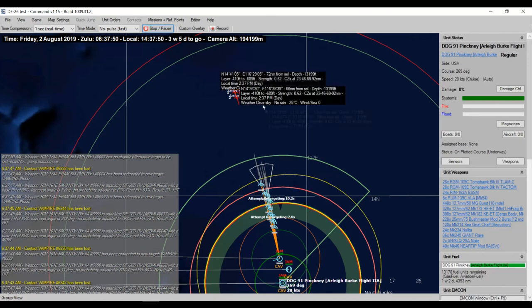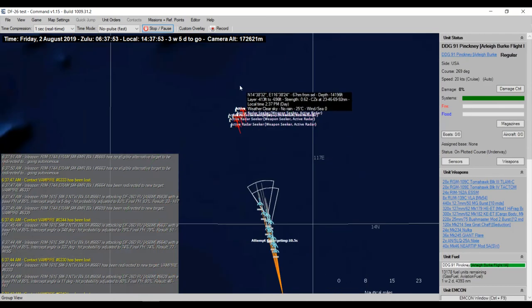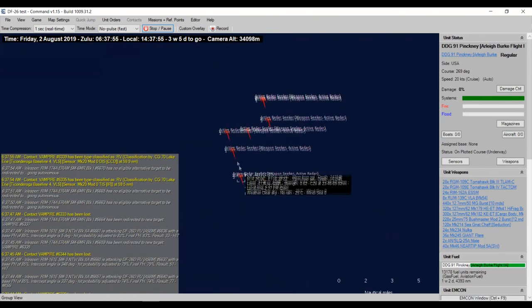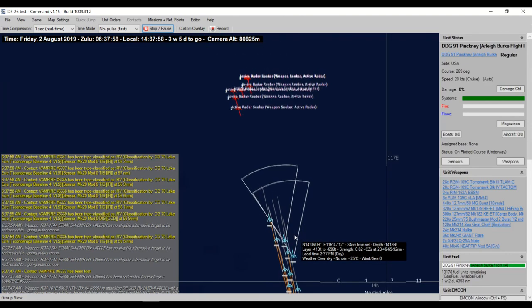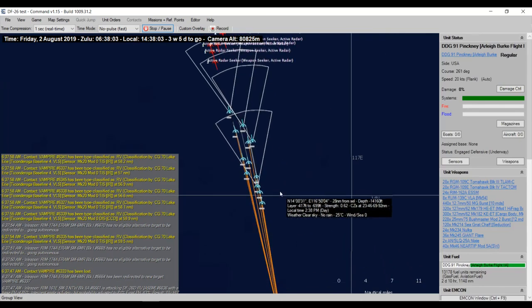Makakaproblema na yung SM-3 to get a lock. So even though there are still several SM-3s headed the way of these missiles, ewan ko lang kung anong-ano. How many missiles are left? Remember, even though there are only 6 missiles, it only takes 1 missile to knock out a carrier. Ganong kalakas itong ating Dong-Feng 26D.